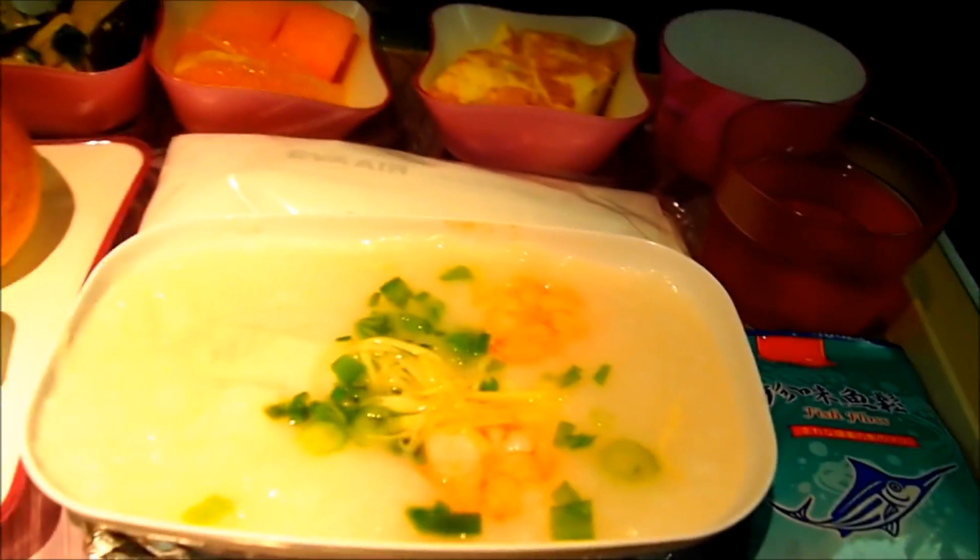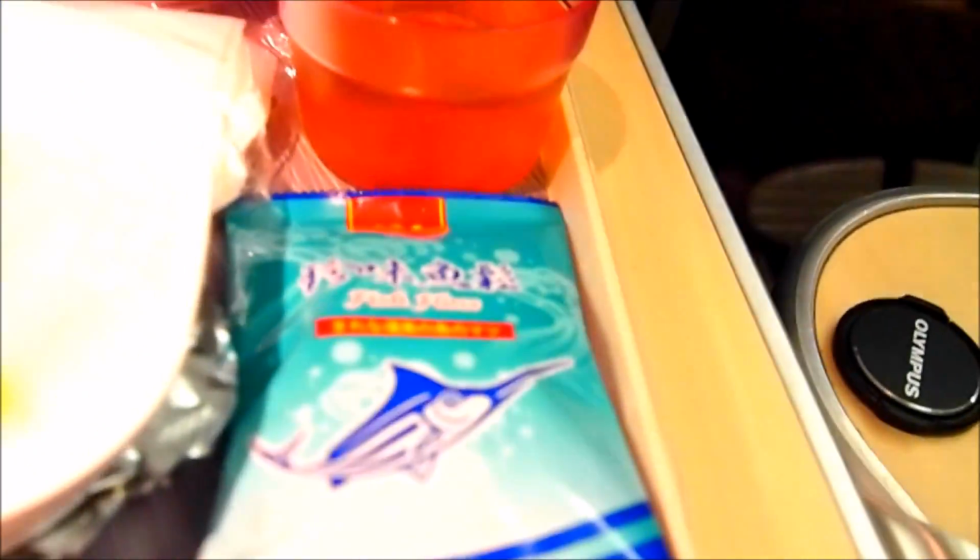Okay, so for breakfast they have congee. We decided all to try the Chinese porridge and the fish floss you put on top of it. My dad has already tried it. He said it was good. Alright, see you guys on the ground.